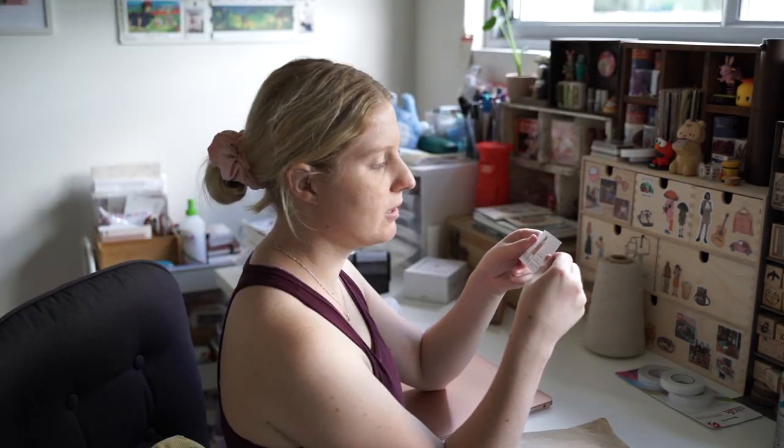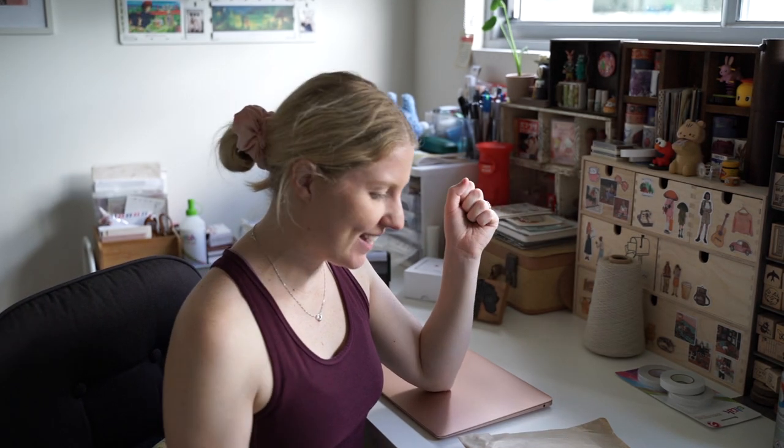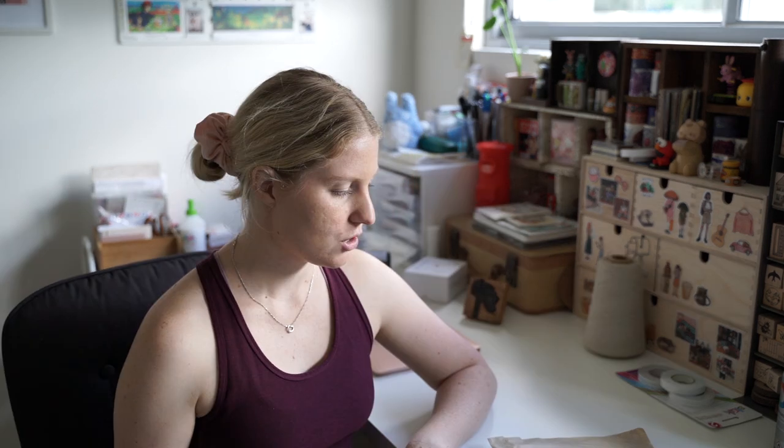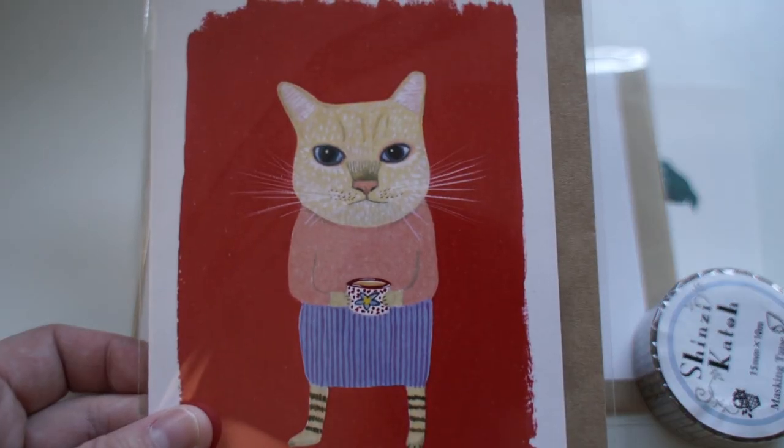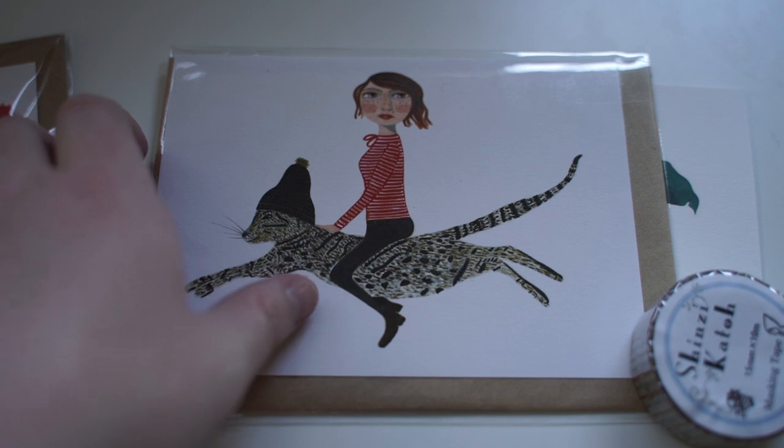So I also went to a lovely shop called Nook, and I should not be allowed in cute stationery shops because I start buying things and I'm on a budget at the moment. So let me show you what I got from the Nook. So I got these little cards. These two are from the same designer.